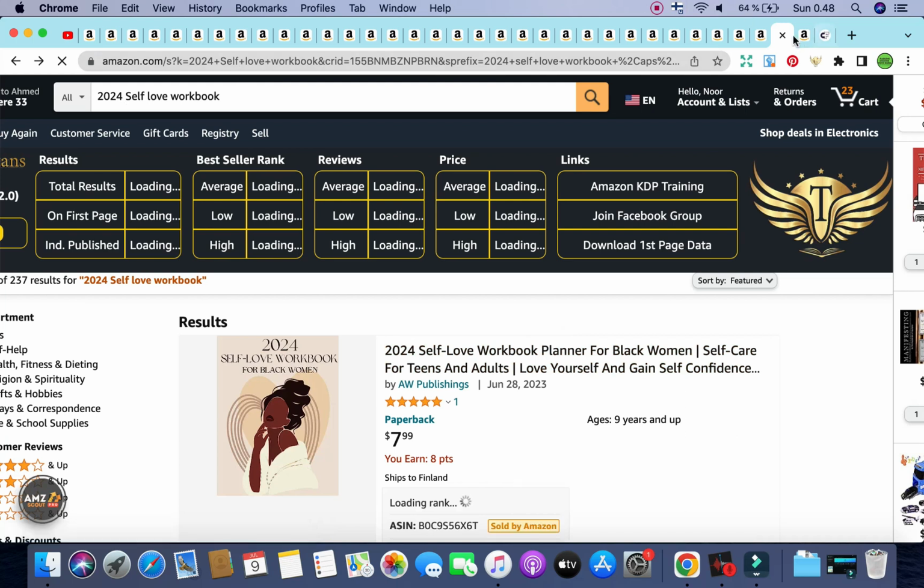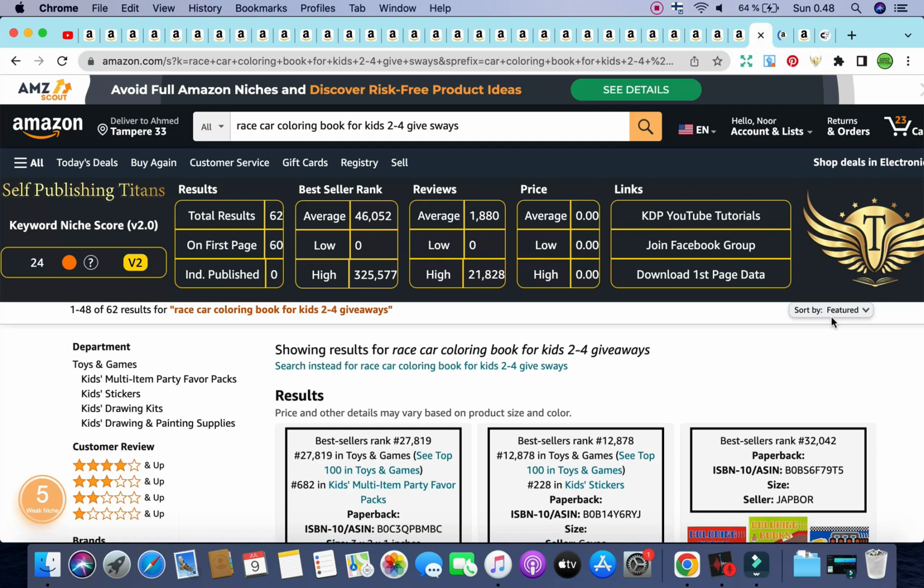So let's have a look at the fourth and the final keyword for the day. The final keyword for the day is race car coloring book for kids ages 2 to 4 giveaways. So race car coloring book for kids 2 to 4 giveaways has great total results, super low, 62, beautiful bestseller rank under 300,000. It's currently sitting at 46,052, and we've got the average reviews of 1,880.